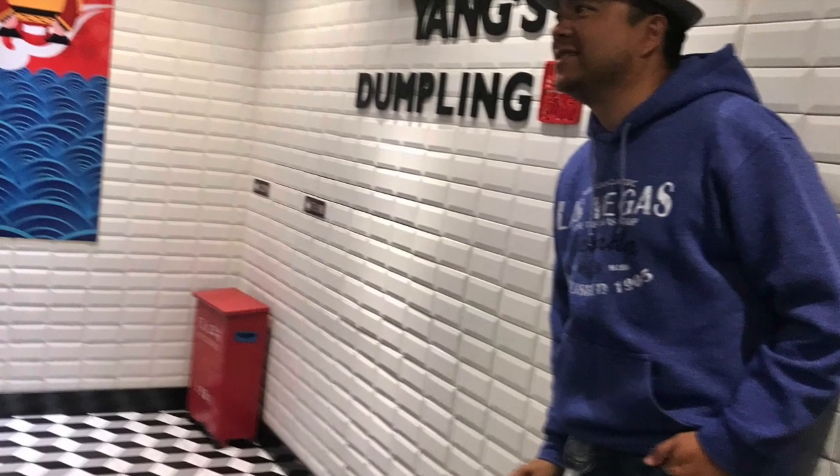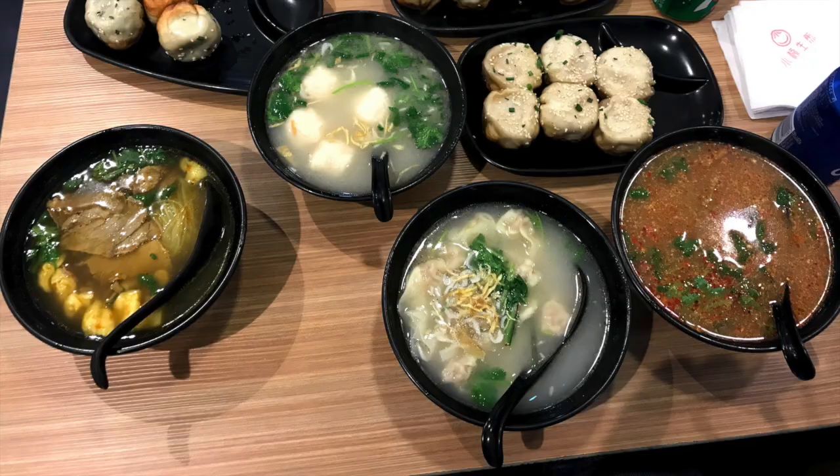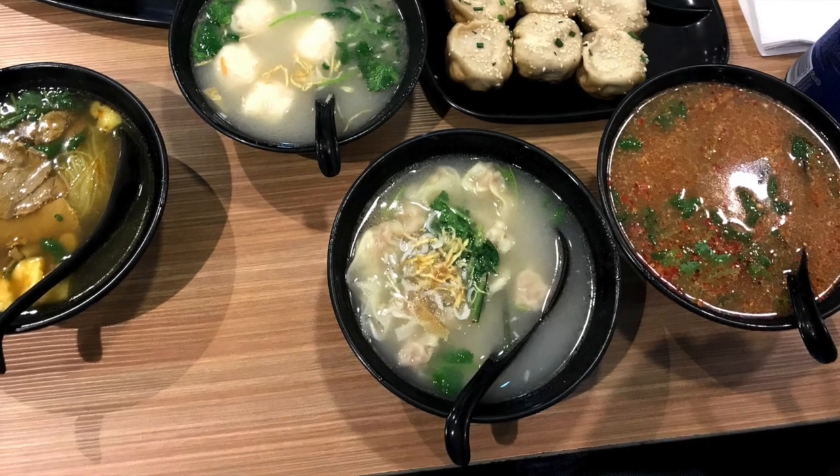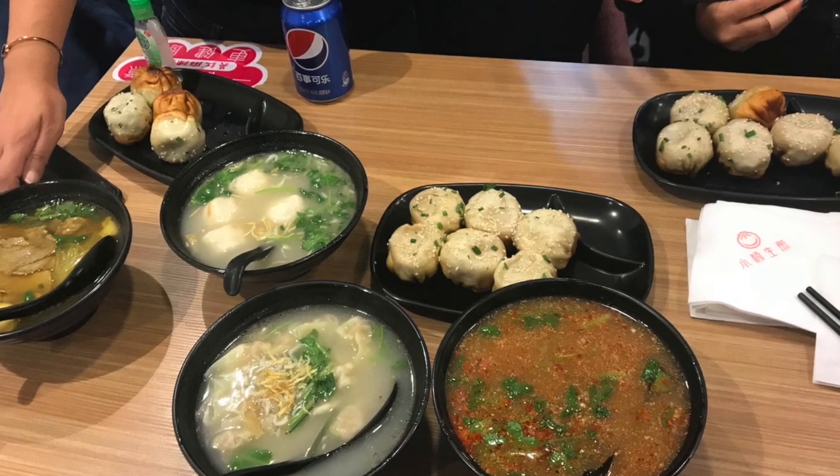And for lunch we made a stop at this local fried dumpling restaurant called Yang's Dumplings. We sampled fried dumplings and various soups, which kept us very satisfied. And as promised, it's a local authentic restaurant and we were the only tourists there.